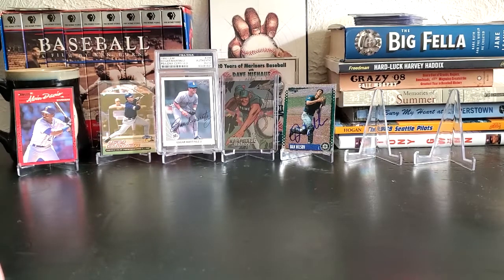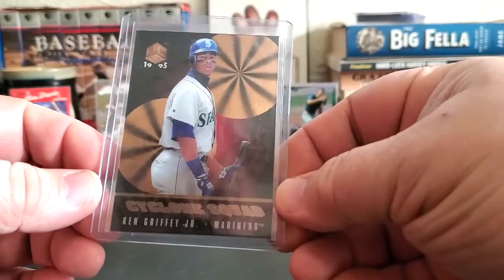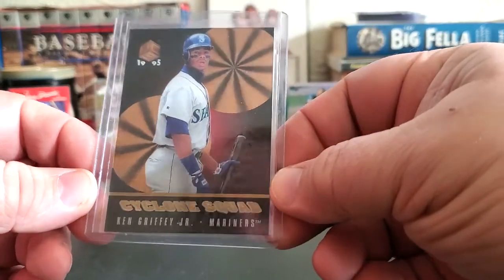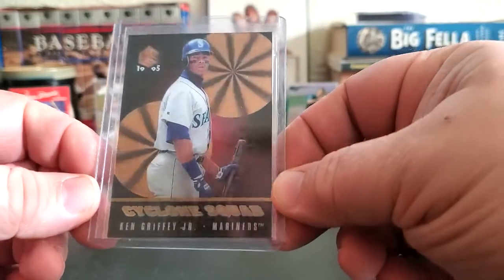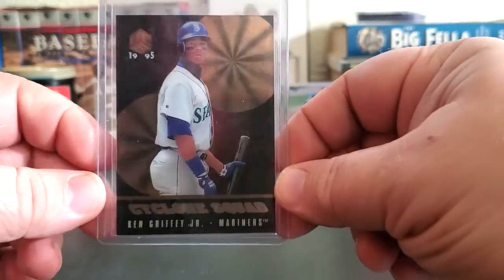5th consecutive member of the 95 Mariners. Needs no introduction. One of the all-time greats, Ken Griffey Jr. I don't think I've ever showed this card off. Maybe when I first got it, but love the action here in the background.